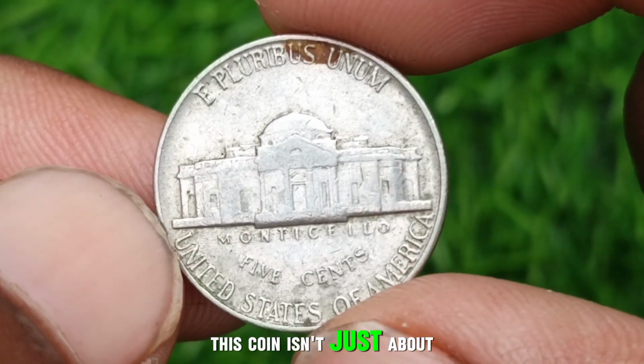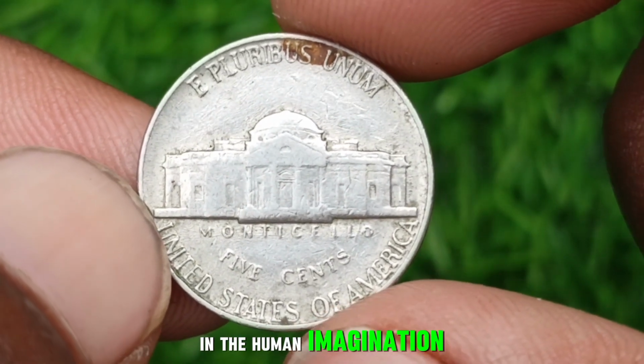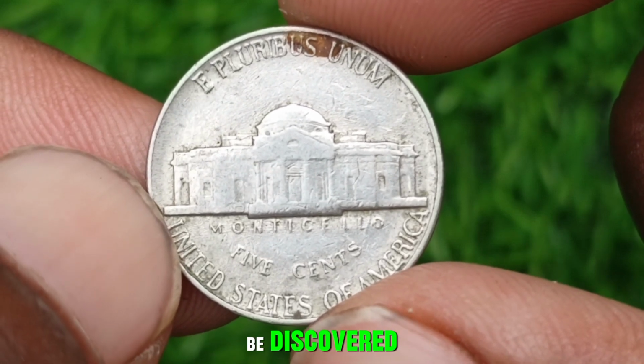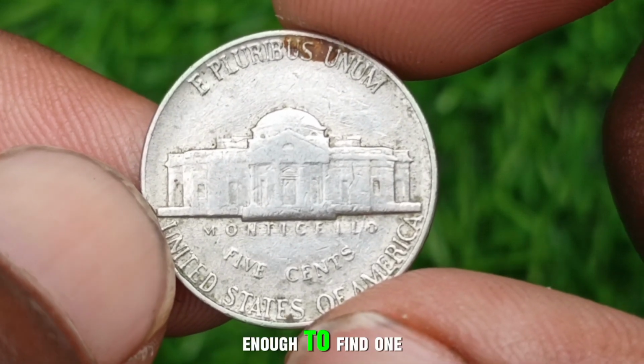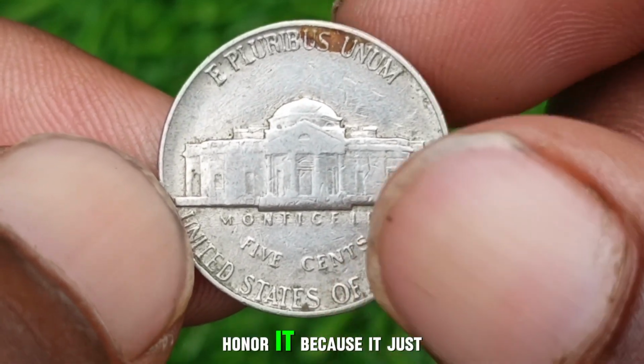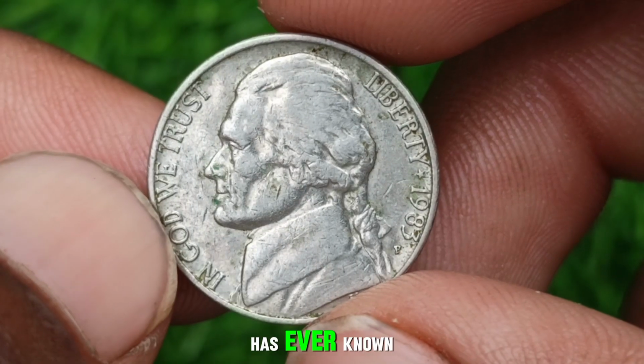This coin isn't just about value. It's about the spark it ignites in the human imagination. It's a symbol of hidden greatness, of the unseen waiting to be discovered. And if you are lucky enough to find one, don't let it go cheaply. Protect it, honor it, because it just might be the rarest, richest 5 cents the world has ever known.